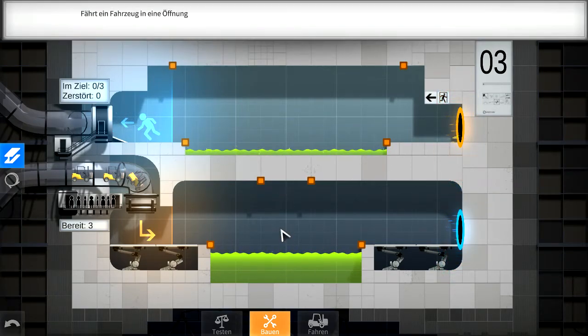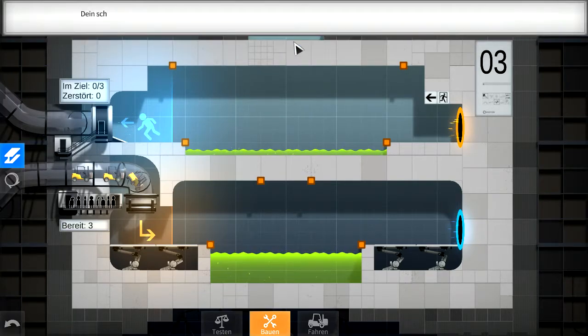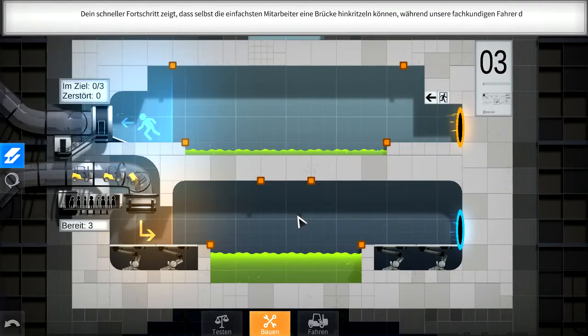Any vehicle that enters one side of the portal will instantly exit from the other side at the same speed. Your rapid progress has demonstrated that even the simplest employees can doodle a bridge, while our expert drivers handle the complex physics of navigating through portals.